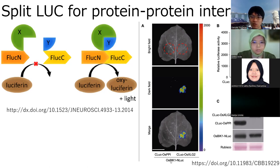They were interested in the interaction between OsPIC1 protein and OsXLG2. I'm kind of familiar with this protein, a G protein probably, a membrane protein. I think they were interested in this combination of proteins, and OsPPI was used as a negative control. Two constructs expressing these, X with N and Y with C, were prepared for each of these combinations, and those two constructs were infiltrated together in these regions of the tobacco leaf.